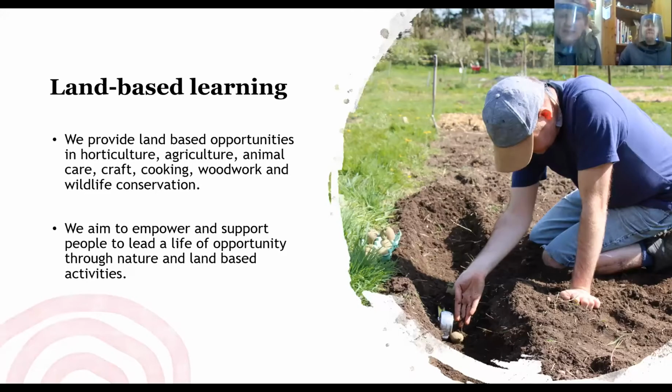So the idea of our social care farm, we provide land-based opportunities in horticulture, agriculture, animal care, and also things like craft, cooking, woodwork and wildlife conservation as well. We're very lucky to have all this space where we can get out and about and really get our hands in the dirt, and really connect with the nature that's around us.